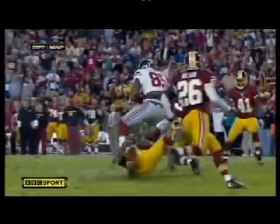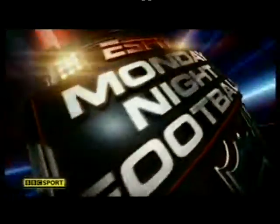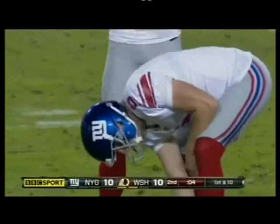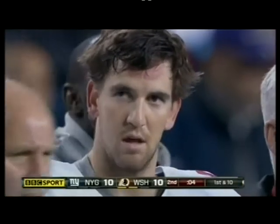That's the third play of 20 yards or more against this Redskins secondary, and they're on pace to give up more passing yardage than any group in NFL history. What about the completions by Manning? 13, the run, then the 13-yarder. They went five plays, 54 yards in 37 seconds.